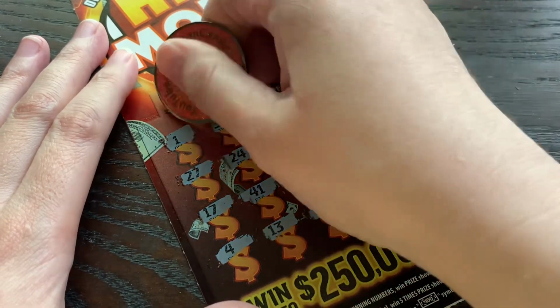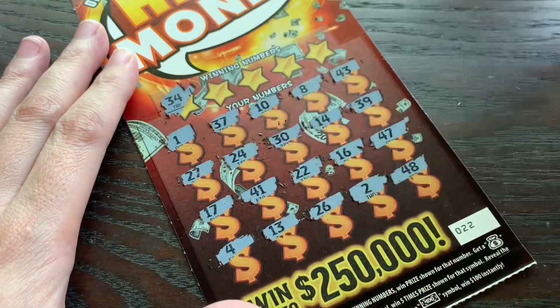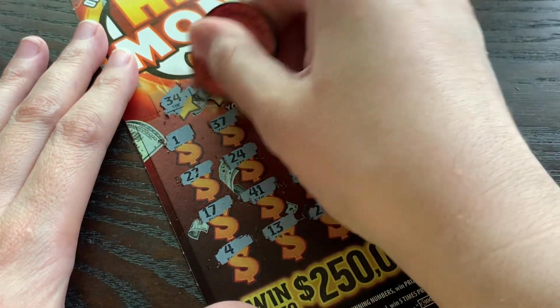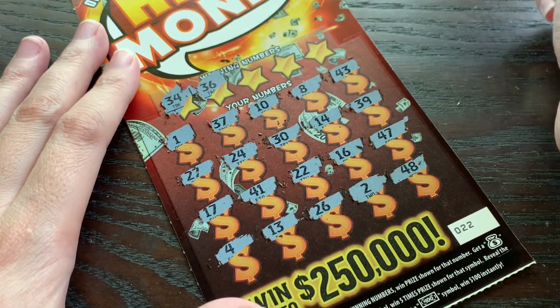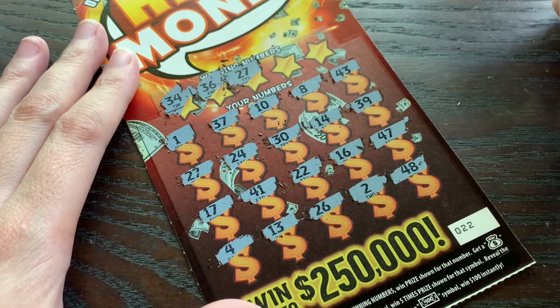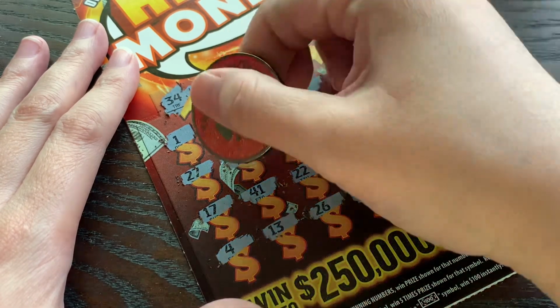I like that idea. Aw, no symbols for me. 34. I don't know why I insist on getting a variety of tickets when I visit other states. If I was smart, I would buy like 5 of the same $20 ticket, 5 of the same $10 ticket, and call it a day.